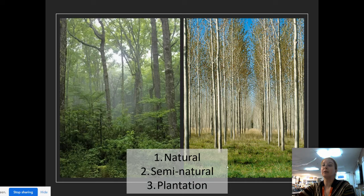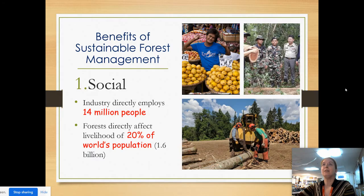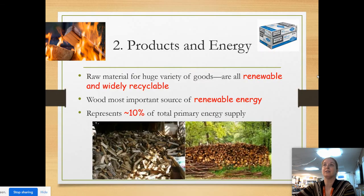So we have three ways. We have natural, semi-natural, and plantation. The benefits of sustainable forest management, one, there's that social aspect. The industry directly employs 14 million people. That's a lot of jobs. And the forests directly affect the livelihood of about 20% of the world's population, who are doing something involved with forest directly. And that's not just the indirect.